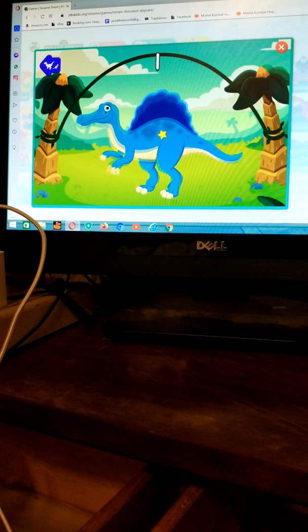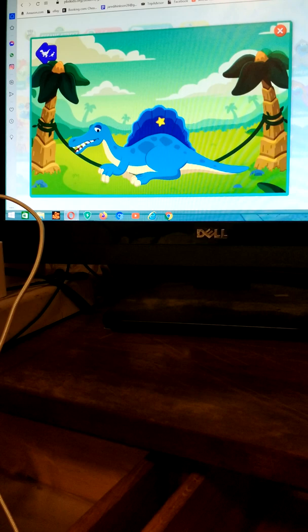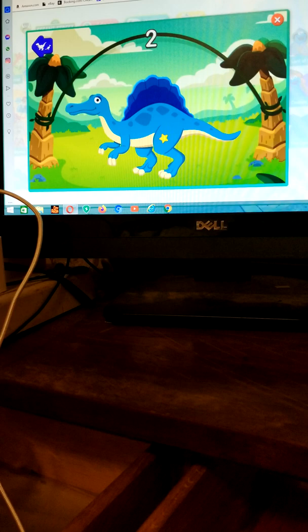Exercise is good for Spinosaurus. 1, 2, 3, 4, 5, 6, 7. When the rope is up high, tap on the dino. 1, 2. When the rope is up high, tap on the dino.